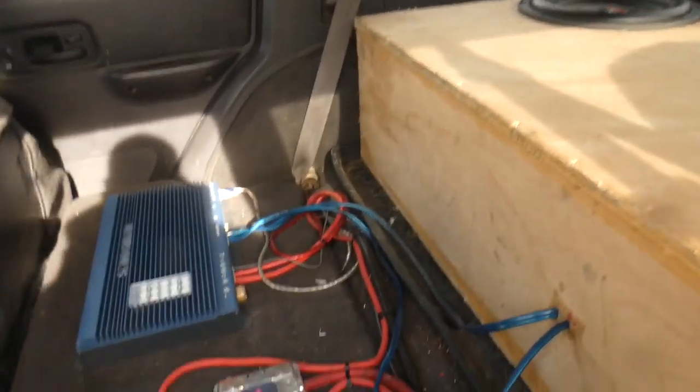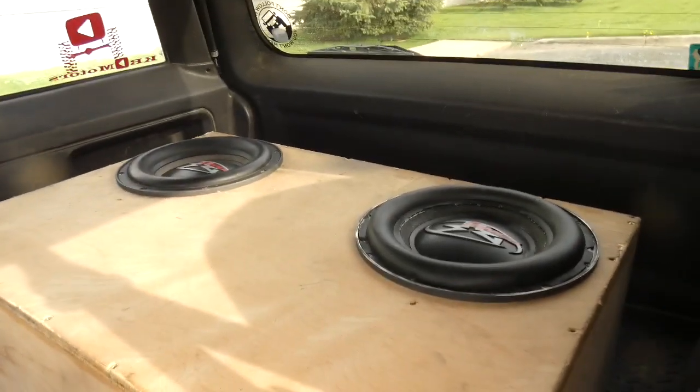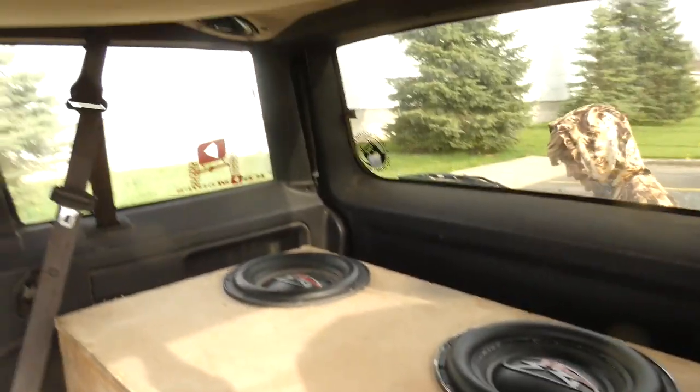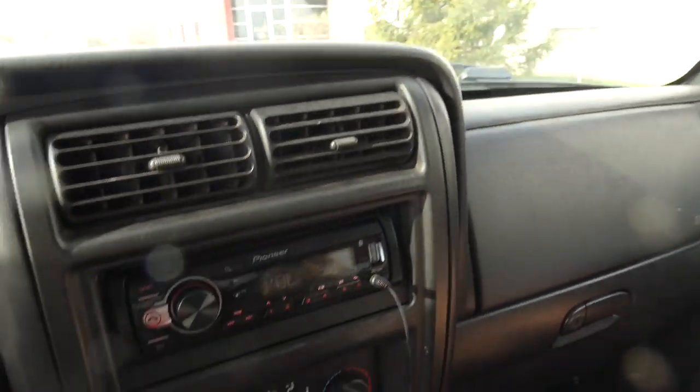Yeah, I'd say 500 watts is all they really need. My God. All right, let's get home, Bam Bam, and build this 15. All right. What do you say? We go home, build this 15? Yeah. Can't wait to hear that.